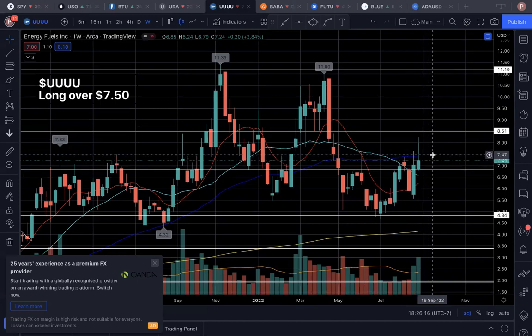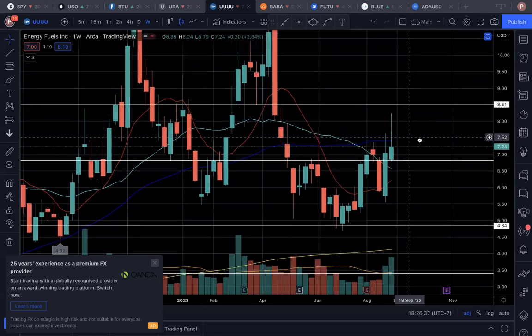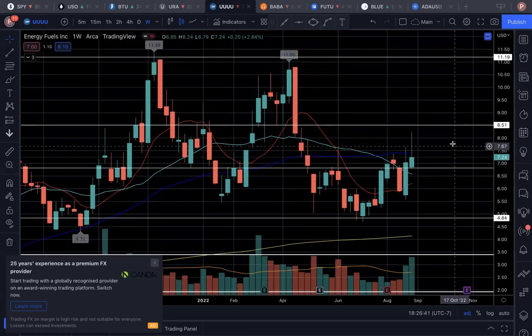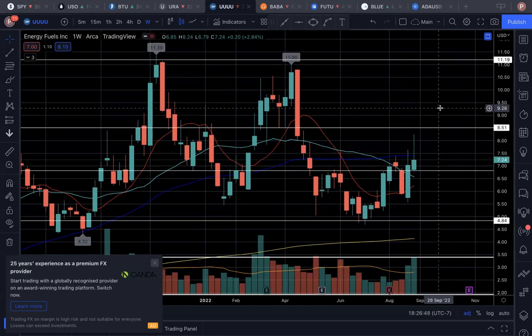And if you do have a red week, I expect the 10 SMA on the weekly time frame to catch up and possibly cross over this 21 SMA. There's a huge possibility that this can happen because the 21 SMA is curling downward and the 10 SMA is already pointing upwards, right? So once that crossover happens, then the weekly perspective will become a lot more bullish. It will be a lot more confirmed that we'll have a bullish movement to the upside, right?